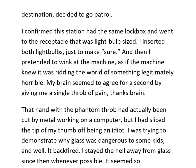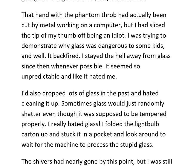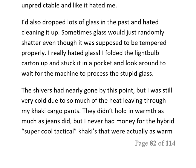My brain seemed to agree for a second by giving me a single throb of pain. Thanks, brain. That hand with the phantom throb had actually been cut by metal working on a computer, but I had sliced the tip of my thumb off being an idiot. I was trying to demonstrate why glass was dangerous to some kids, and well, it backfired. I stayed the hell away from glass ever since then whenever possible. It seemed so unpredictable and like it hated me. I also dropped a lot of glass in the past and hated cleaning it up. Sometimes glass would just randomly shatter even though it was supposed to be tempered properly. I really hated glass. I folded the light bulb carton up and stuck it in a pocket and looked around to wait for the machine to process the stupid glass.